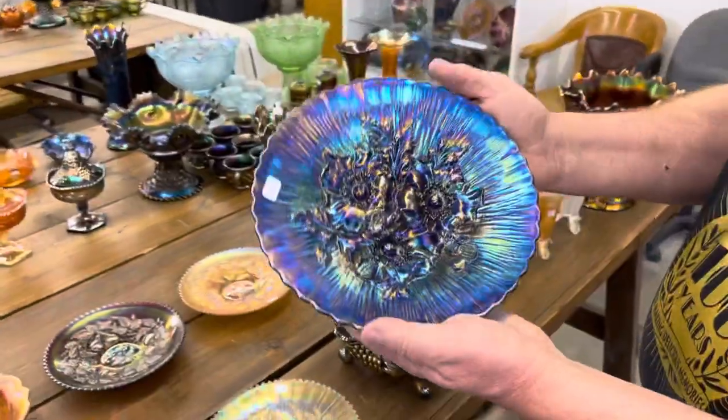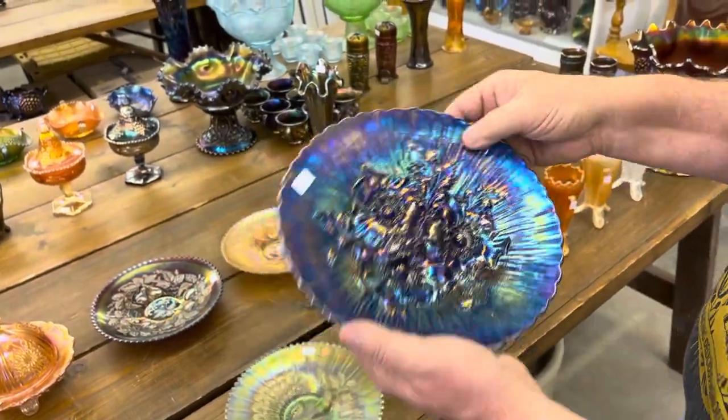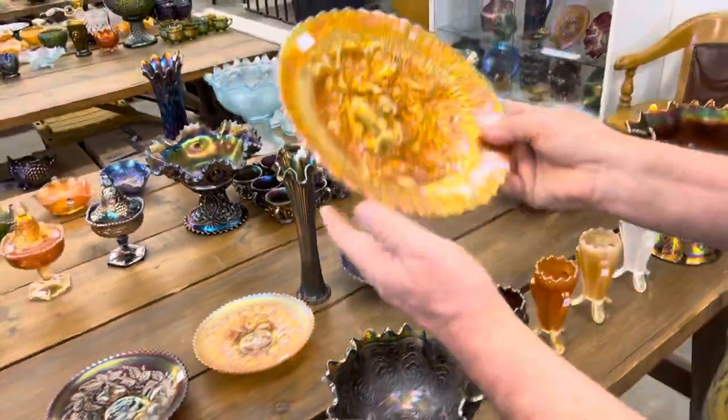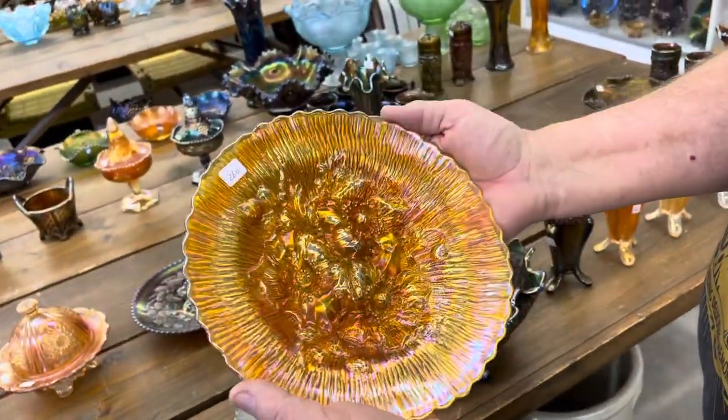Here's a nice poppy show plate in blue. Look how nice that is. And one of my favorites in the sale, this marigold one. It's almost got a radium finish to it. It's really, really nice.